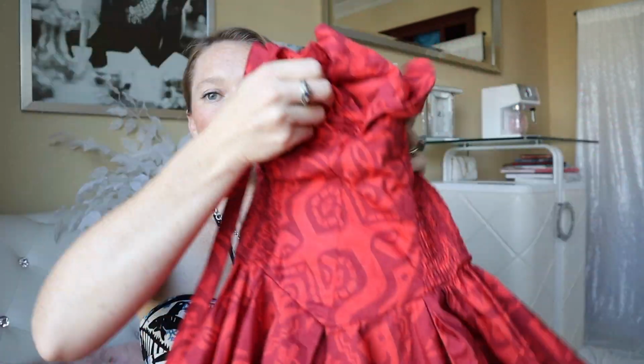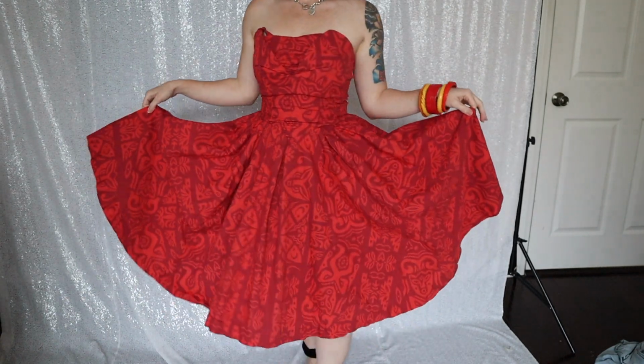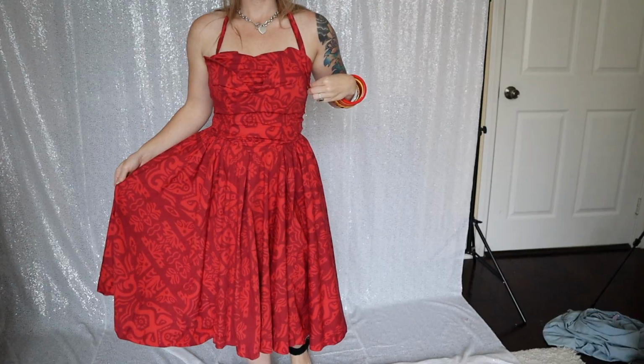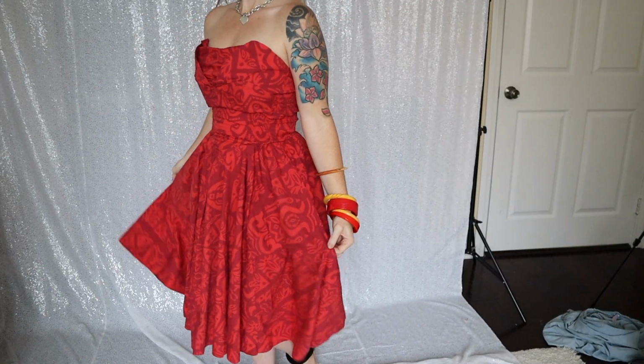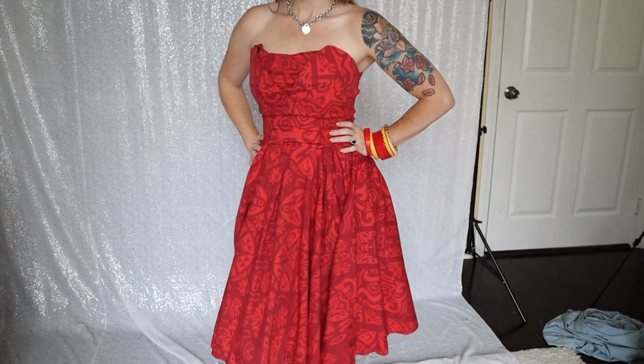Moving on to another tiki style dress. I have this one here that is kind of styled after an original vintage dress. You can either wear it strapless or you can have a strap around your neck. And I like to wear it with my black Uggs. I think it's just really cute and classy. I love wearing these Uggs any opportunity I can.